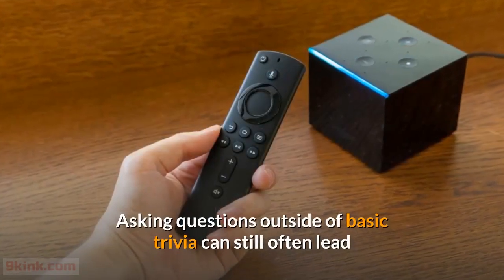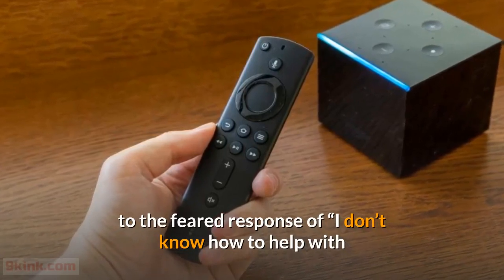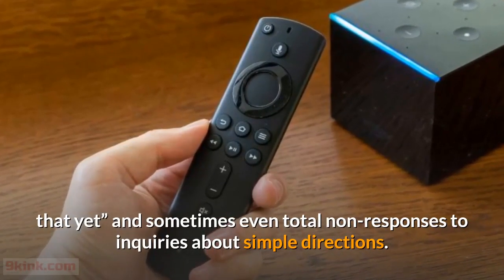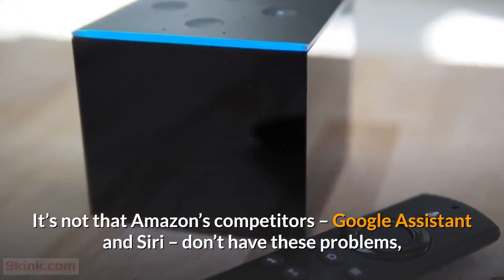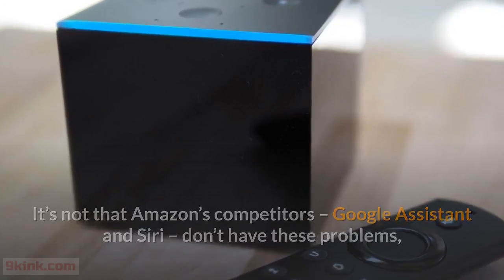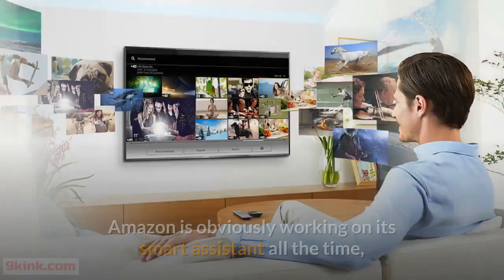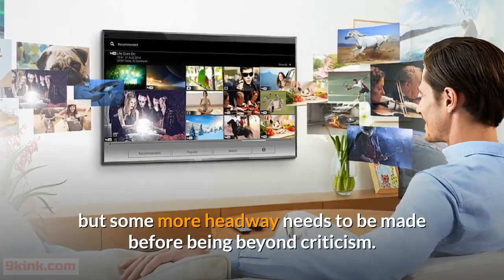Asking questions outside of basic trivia can still often lead to the feared response of, "I don't know how to help with that yet," and sometimes even total non-responses to inquiries about simple directions. It's not that Amazon's competitors, Google Assistant and Siri, don't have these problems, they do, but they feel more pronounced here than on any other platform. Amazon is obviously working on its smart assistant all the time, but some more headway needs to be made before being beyond criticism.